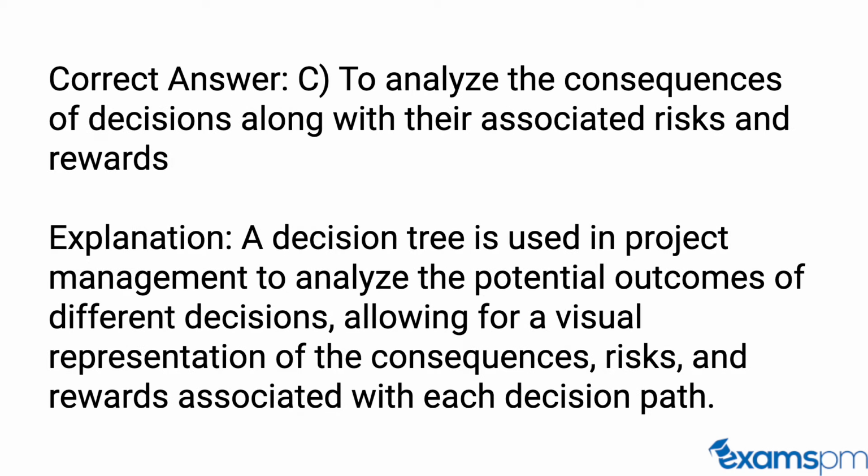Correct answer: C. To analyze the consequences of decisions along with their associated risks and rewards. Explanation: a decision tree is used in project management to analyze the potential outcomes of different decisions, allowing for a visual representation of the consequences, risks, and rewards associated with each decision path.